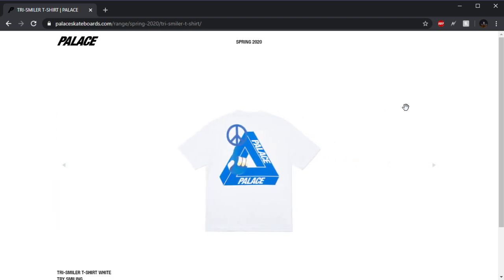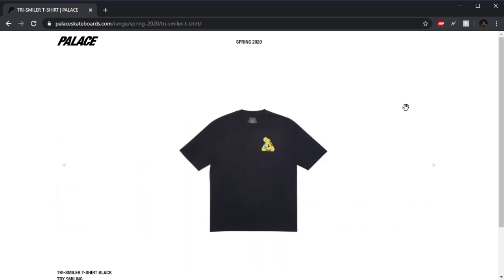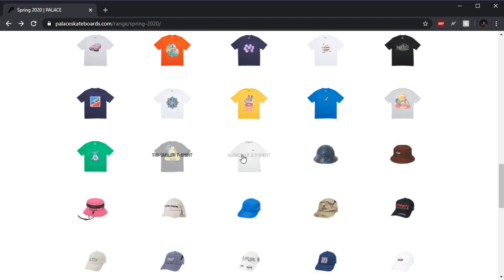Why'd they do all blue on this? Why not make, you know, like the hand yellow or something? Like, that just blends way too much. Black is good and gray is good, but I feel like they definitely missed out on the colorways for those. Basically a t-shirt, I'm not even clicking it.